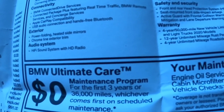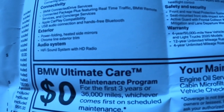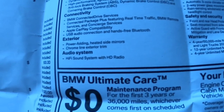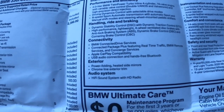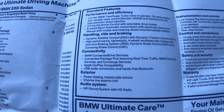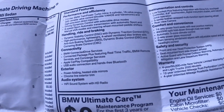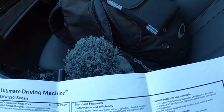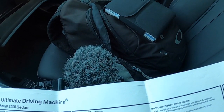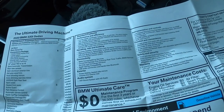The hi-fi sound system is better than the previous hi-fis, where they just didn't sound that great. I'm actually okay with it. I'm a big audiophile, so of course I would want the Harman Kardon option. This sound system is still pretty good. Easy listening, even, I don't have a problem with the sound system at all with this.